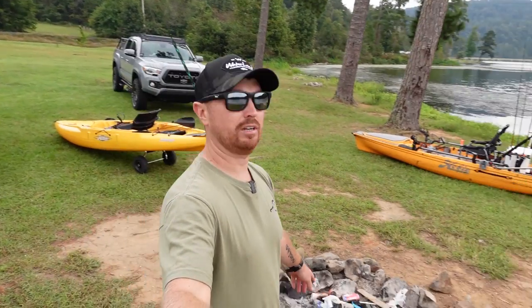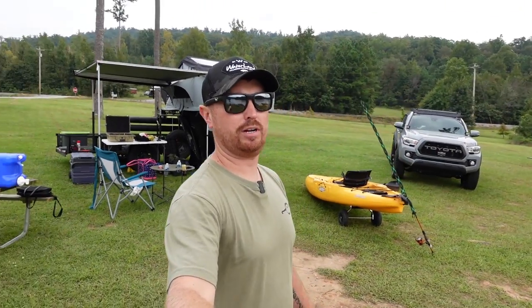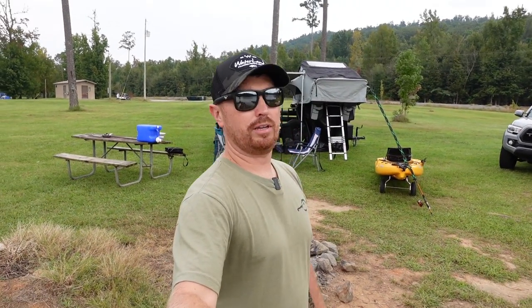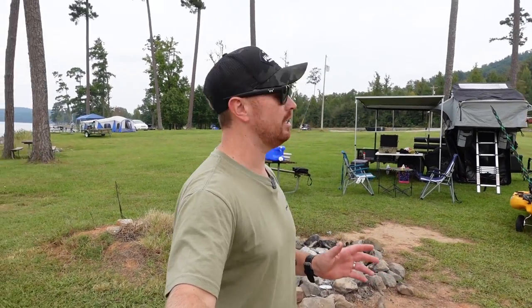Look at this mess too. We're gonna clean this up too. People just come out here and they throw their trash in the fire pit when they're done camping and they just leave it. We're gonna clean that up. That is not from us, by the way. So we're gonna load everything up today, head back to the house. It was a successful first test on the trailer.